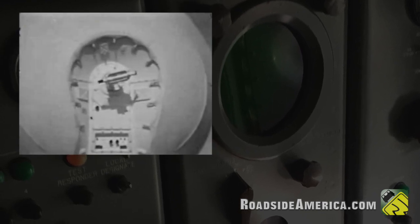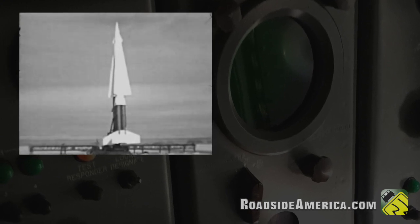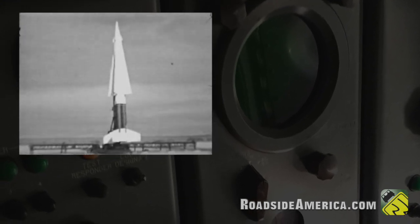The missile radar pivoted towards the launching area and cast on the missile the electronic beam which would guide it in its flight.